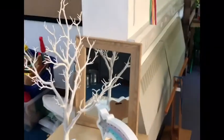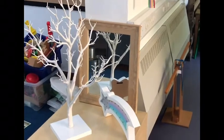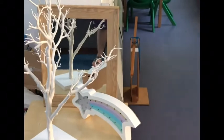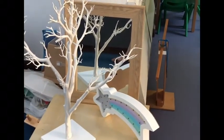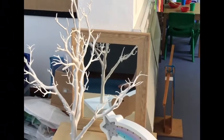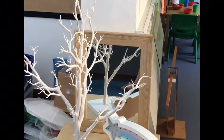There'll also be a self-registration area where the children can find their name and hang it onto the little tree so that we know they're here, and it also helps them to start to develop a wider understanding of their name, what it looks like, and that it carries meaning.